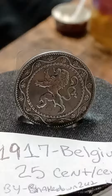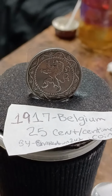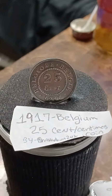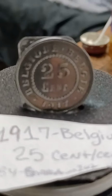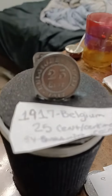Okay, let's check out the reverse. Okay, the reverse is simple, y'all. It's just a simple reverse for the 1917 Belgian coin. What does it say? Belgian gold. What does it say? I can't even read it.